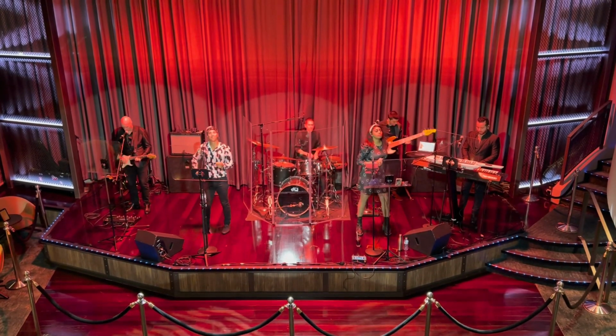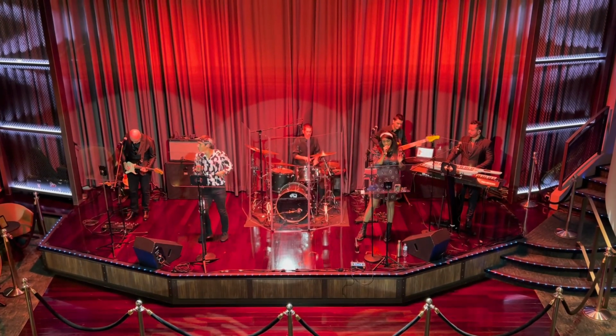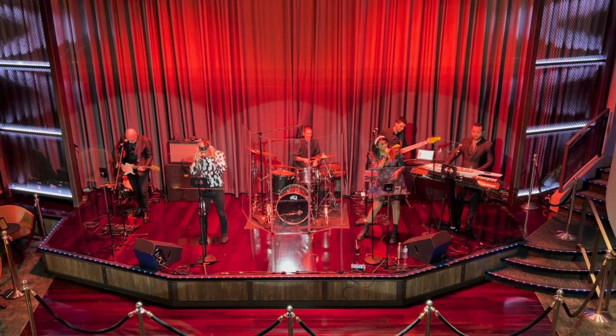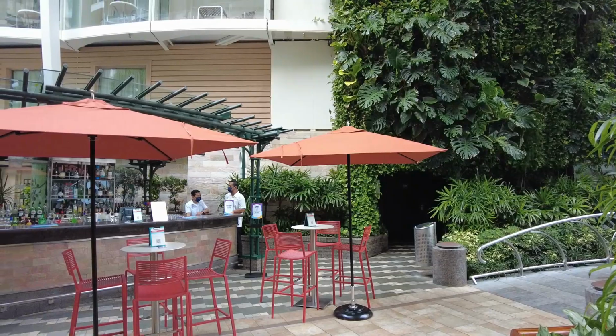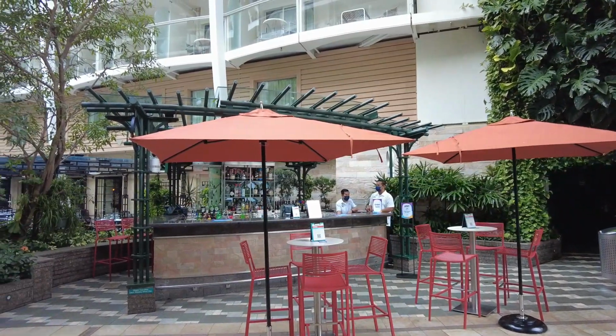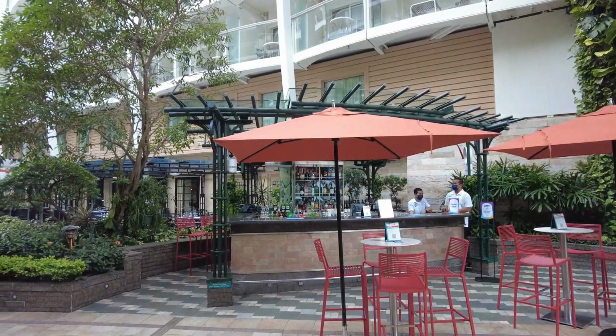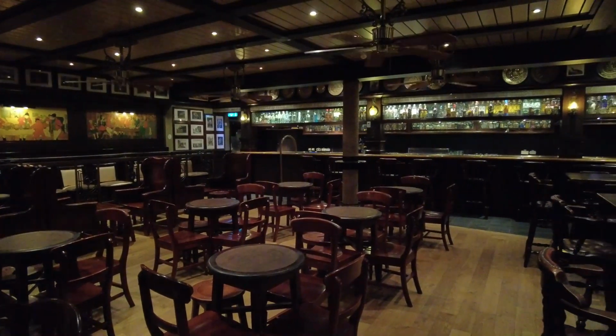As we already mentioned, another new addition was the popular pool bar Lime and Coconut. Those are in addition to other Oasis class staples like the Trellis bar and the Rising Tide bar. Now, of course, the ship also features all the favorite Royal Caribbean bars and lounges. These include the Pub, the Schooner Bar, Boleros, and Vintage's Wine Bar.